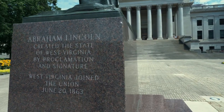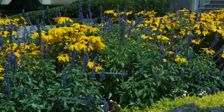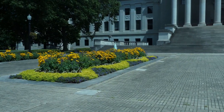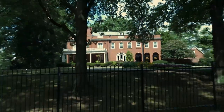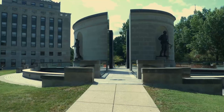Prior to the American Civil War, West Virginia was part of the state of Virginia. But after Virginia seceded from the Union, the northwestern counties which remained loyal to the Union ultimately separated themselves and the state of West Virginia was formed. In addition to the Capitol building, the plaza contains several other important buildings, including the West Virginia Governor's Mansion.